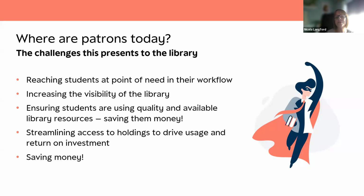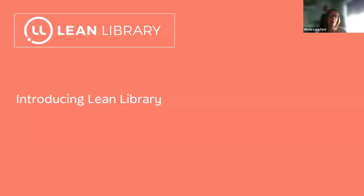And how do you also ensure that students are getting quality and available library resources, so saving them money and streamlining access to the holdings that you obviously license and pay for. So it's key for you guys to get return on investment and to drive usage, so ultimately saving patrons and libraries money. And so now I'm going to show you a little bit about how we hope we can help you to do that with Lean Library.